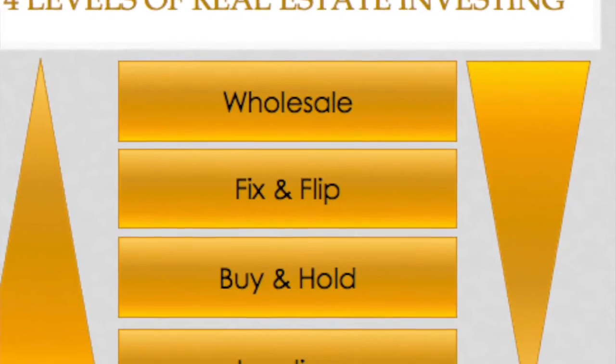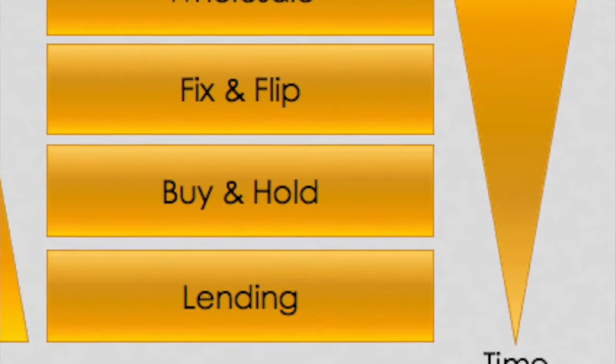Now, there's 2 areas to consider when you're looking at these 4 areas of real estate. Number 1 is time. The amount of time that it takes to be committed to this strategy. With wholesaling, this is going to be the strategy that is going to take the most time for you. Simply because you have 2 jobs in this matter. You're out there searching for buyers, individuals who are looking to buy real estate properties, individuals who are looking for returns on their investment.